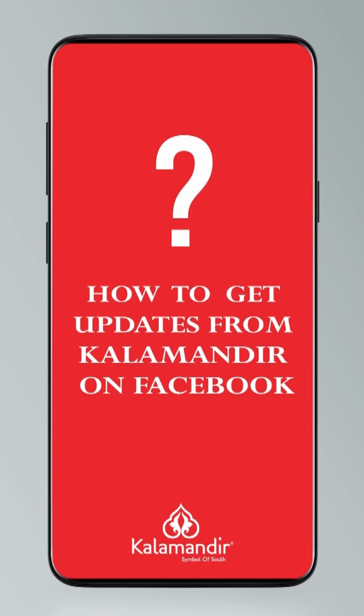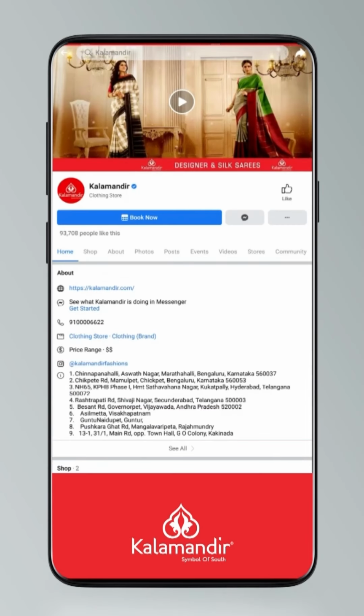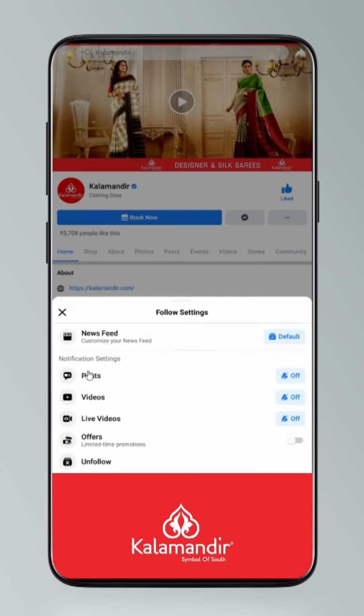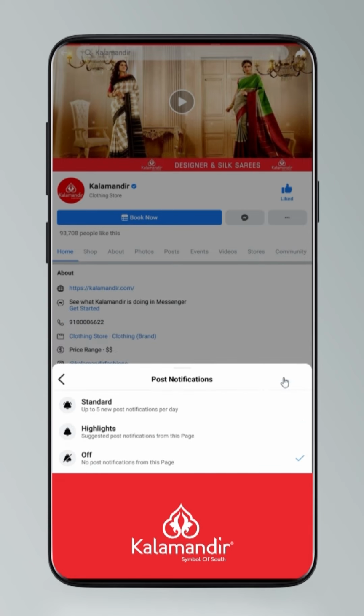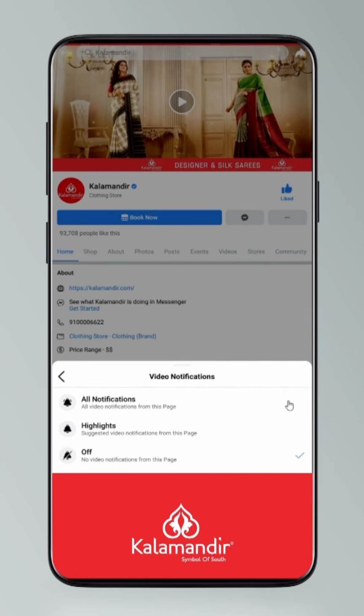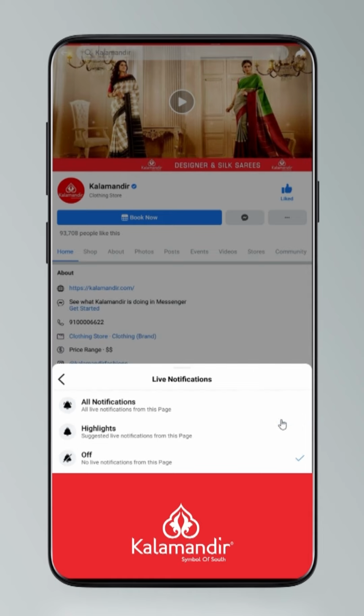Hi guys, today I will tell you how to stay updated. Click on the settings and go to manage follow settings. Choose favorites for news feed, standard for posts, option all for videos and live videos.